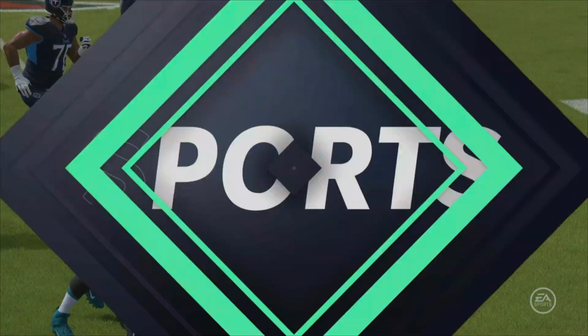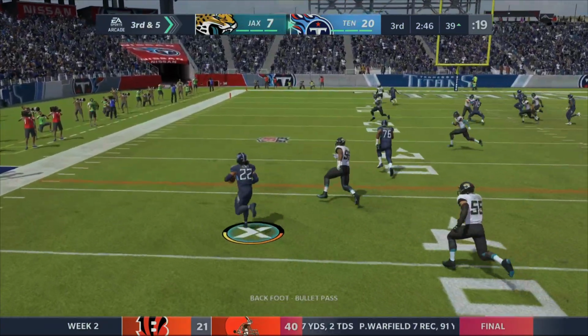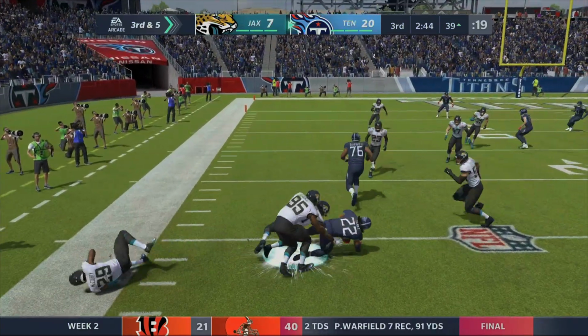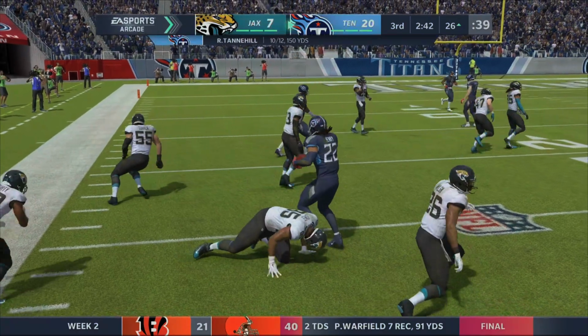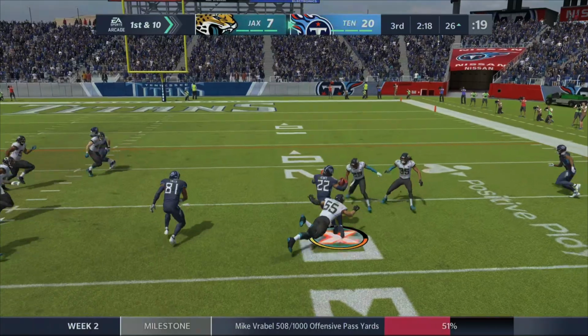He's physical. There was going to be much to gain. Seemed like it was perfectly defended. And you know what they say? Those guys on the other side, they get paid too. And he's going to have another first down as the tackle's made. On first down, Henry.